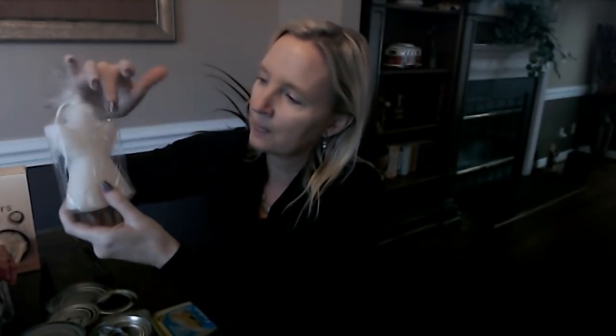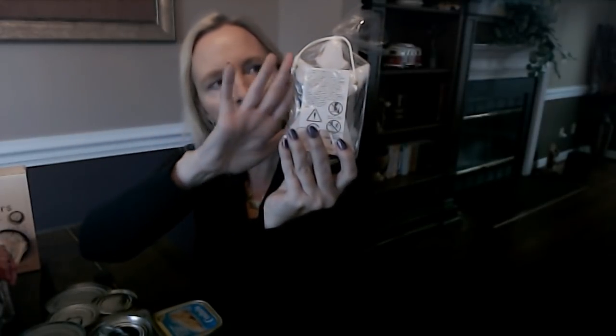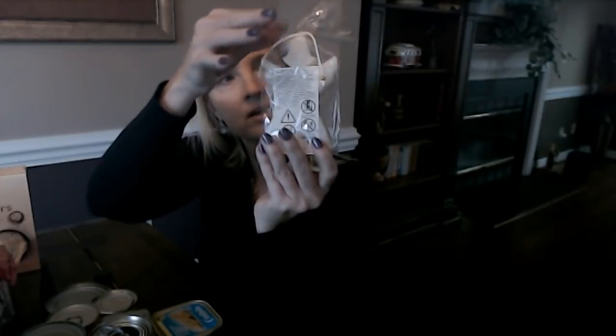Here we have a little angel candle wrapped in cellophane. It's just plain. It doesn't have anything on it, or any decorations or anything. And it's tied at the top with a little faux suede cord, and they have little wooden beads at the end. It's just super cute.